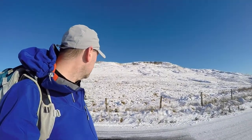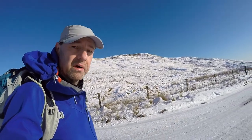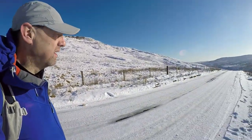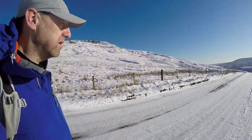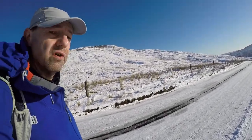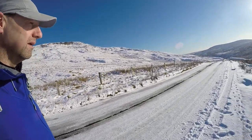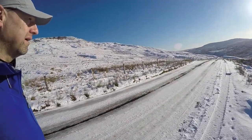That's me down, followed the gully down. The waterfall was pretty cool. It was starting to melt, so maybe not as impressive as it could have been. So sort of walked up along there and dropped down, and I'm now on the B road that runs up through the mountains, and it's pretty packed with snow. There's a few cars and vans braving it, but pretty quiet. So that's me on the way down.